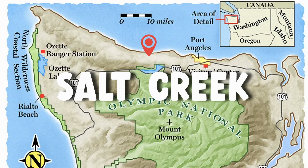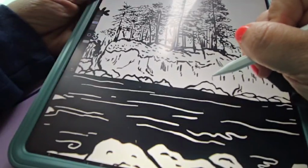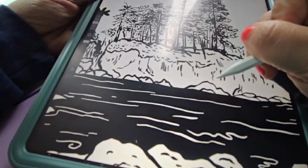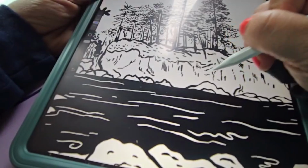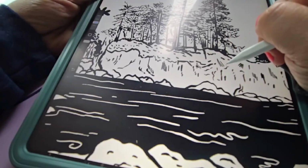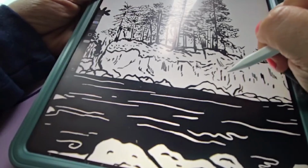Next up is a family favorite, Salt Creek. Tide pools shimmer with life: anemones, starfish, and mussels. I focused on the sea stacks that made the area so alluring. I can't imagine how long they were full pieces of land, and then carved by glaciers for thousands of years. It just blows my mind.